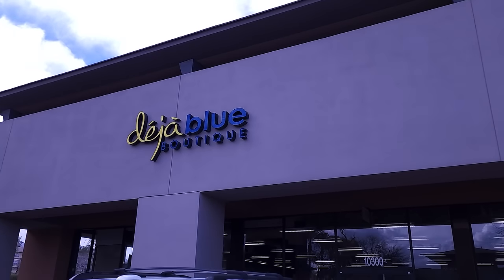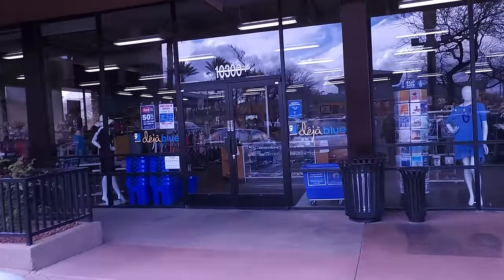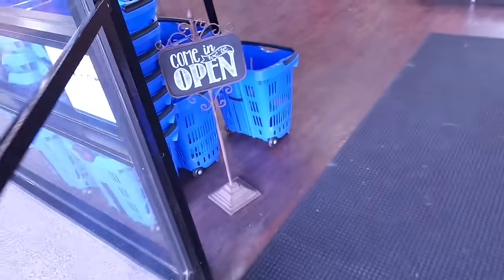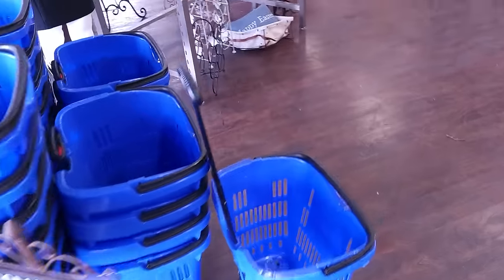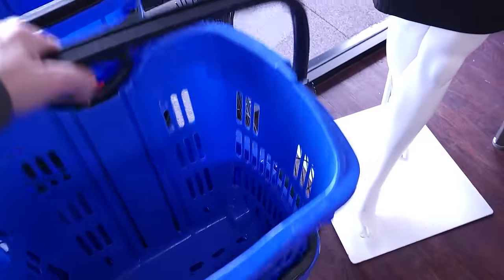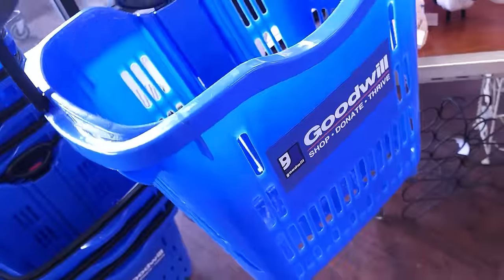All right, it is the Deja Blue Boutique on Charleston. Look at that, 10300 Charleston. All right, and they don't have full size carts here. We have little lucky carts. So see how many of these we can fill up.